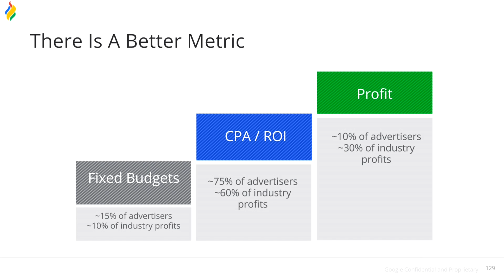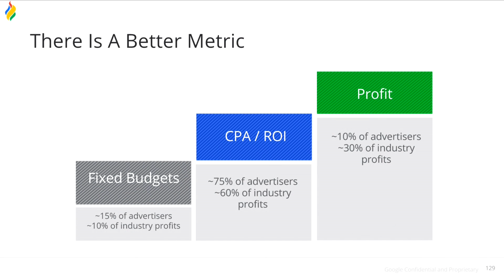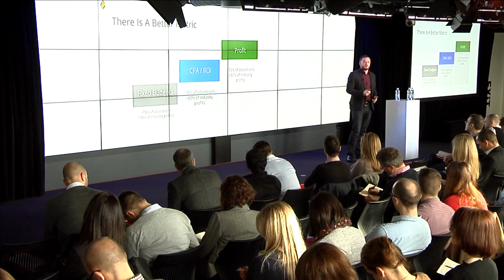CPA, ROI. I've mentioned the efficiency metrics again, but you can see here that the majority of advertisers that we reached out to were still using CPA and ROI as their main metrics for digital advertising. And as a result, they weren't getting a big enough piece of what was actually available to them. It was the few advertisers that said our main KPI when it comes to digital advertising is profit or customer lifetime value that were actually getting the largest amount available to them. This is proof that this is happening in the industry right now, that the profit-driven marketers are the ones really achieving the success.